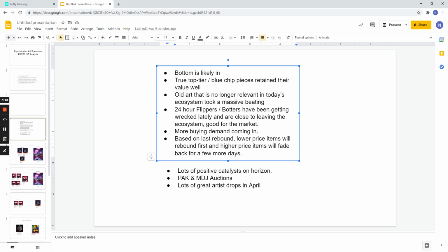Now some of the blue chip stuff has already started to fade, but if you look at Pack today, it's selling at like 12K. That was up in the 16 to 18K range. Even Deja Vu, one of my favorite pieces, just sold for like 14K. It sold for like 19K 2 or 3 days ago. So we're seeing those mid or blue chip higher tier items starting to pull back now.